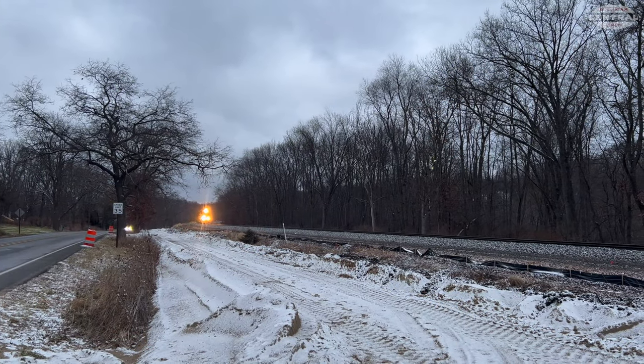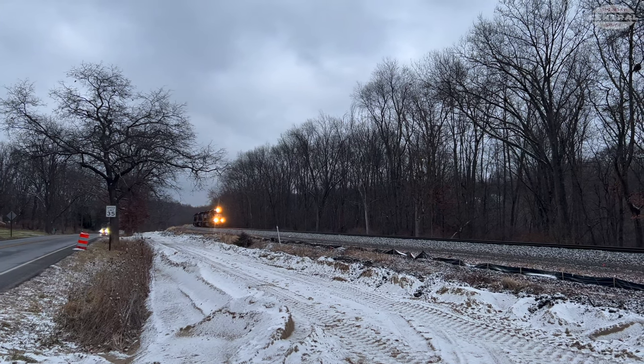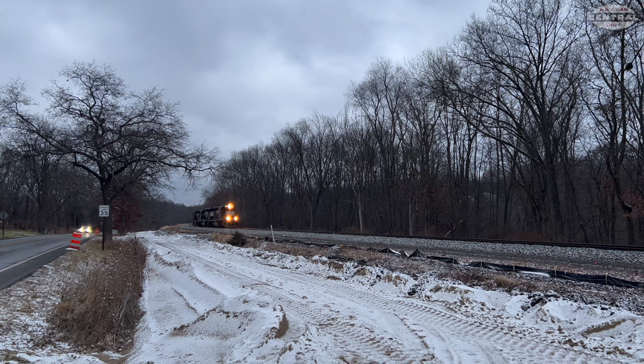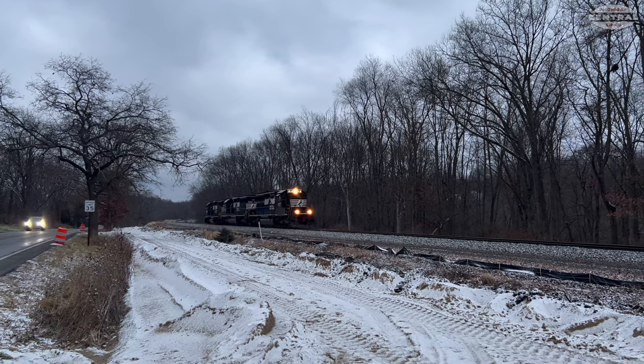NS B25 runs between Norfolk Southern's Jackson and Wayne, Michigan yards 5 to 6 days per week. It runs east early in the morning and then back west around 6 to 8 a.m.